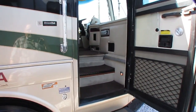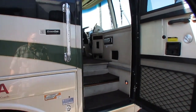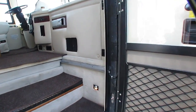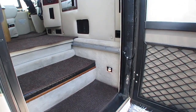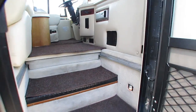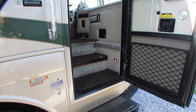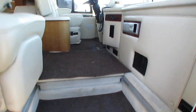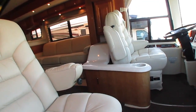One thing I'm going to point out, folks, and we've got it scheduled in, unfortunately, my guy that does this is out sick, so it may be a few extra days before it gets done. That's why I'm going to go ahead and shoot it. We are going to put new carpet in here. It's got the original carpet, and it's not that bad. It just has a few little stains on it, and that's to be expected. As nice as this coach is, it's still 16 years old. That's 16-year-old carpet. But we are going to put some really high-quality carpet in here as soon as he recovers. But let's look inside this RV.